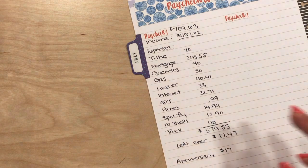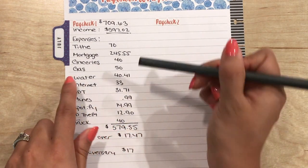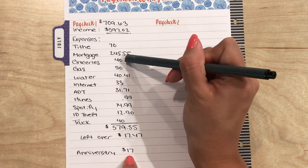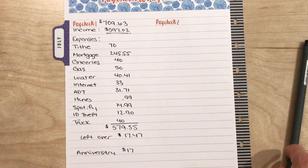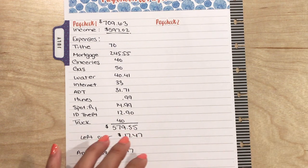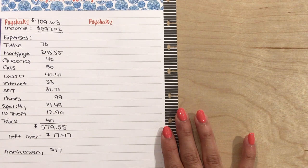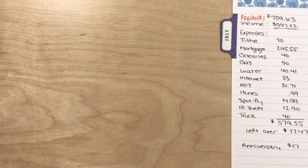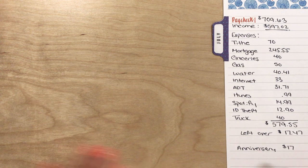Okay, so I withdrew just for groceries and for anniversary. So let's get into stuffing these cash envelopes. Let me move this, or you know what? Let's do it on this side, so you guys can follow along.